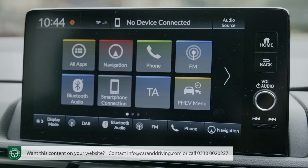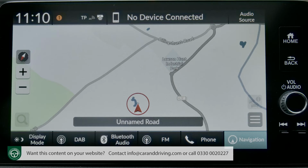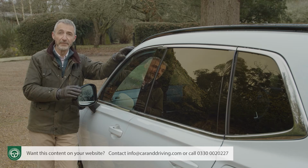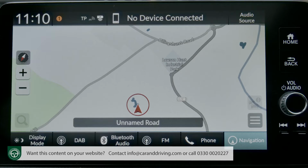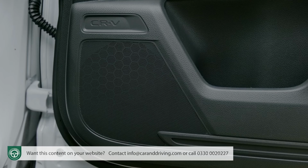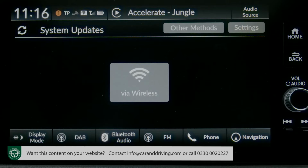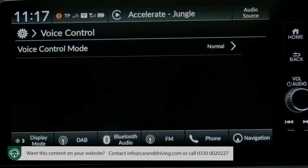Infotainment connectivity is taken care of by a Honda Connect 9-inch touchscreen, and that incorporates navigation, wireless Apple CarPlay and non-wireless Android Auto smartphone mirroring. Also live traffic information and an 8-speaker DAB audio system with front tweeters. Plus you get over-the-air updates and an intuitive voice command system.